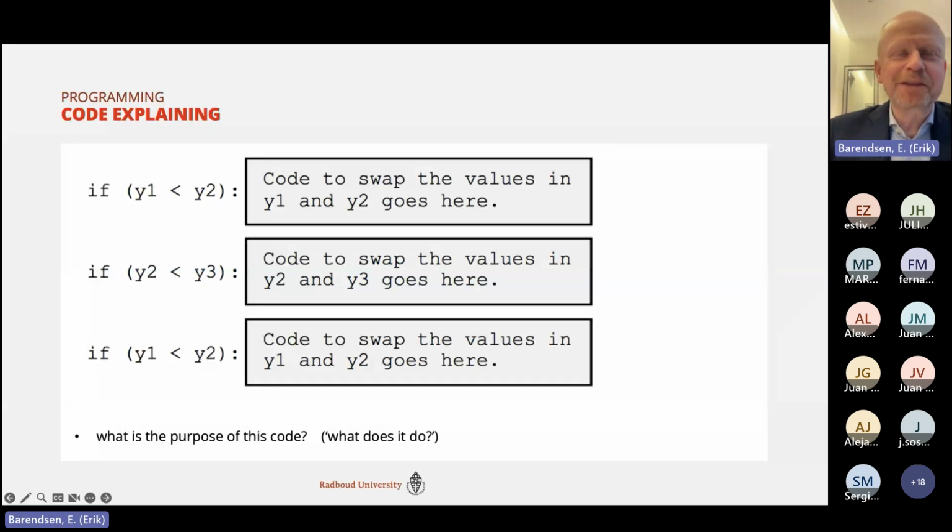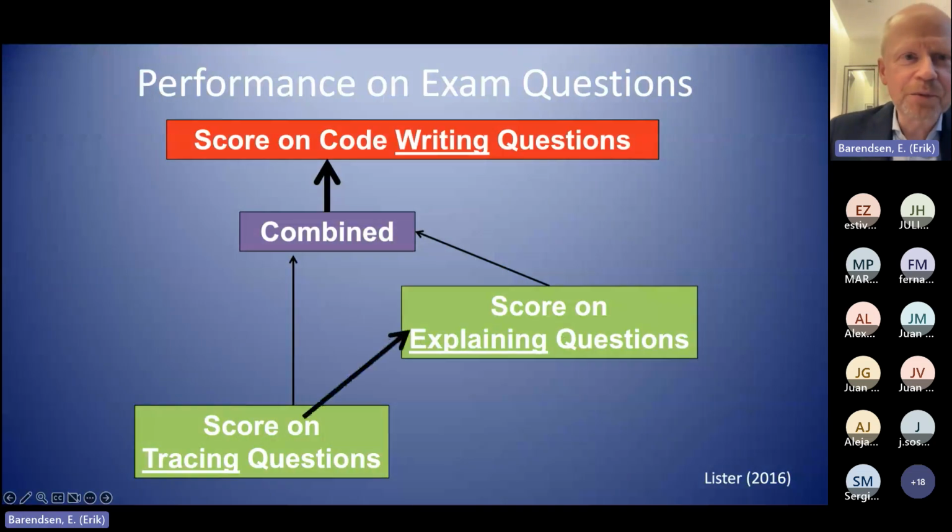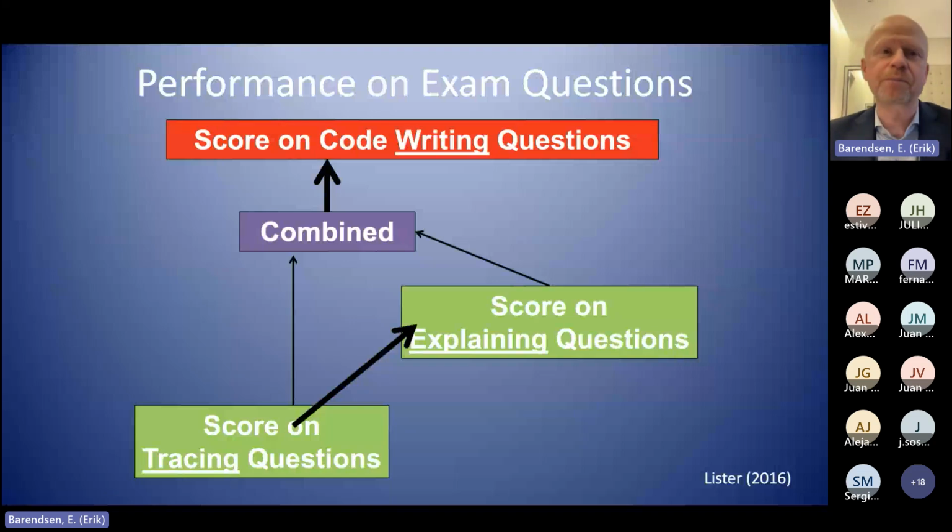So if you know how to do this, then you know how to explain code, explain the purpose of code. Now, what these two Australian researchers discovered is that in order to write programs, you have to know how to trace and explain code. So these two things you have to know before you can write programs. And there's a very strong correlation. It's a very, very impressive result.